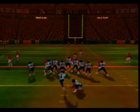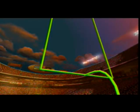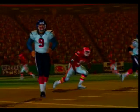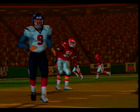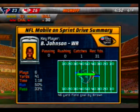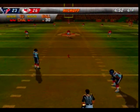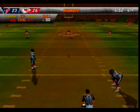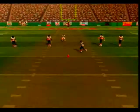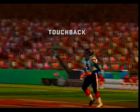Brown looking to make a good kick here. It's good. He's one of those guys who really works hard at what he does, and you can see that hard work paying off when you make a kick like this one. This one is handled by Crockett. Kansas City takes over on offense, looking to extend their lead.